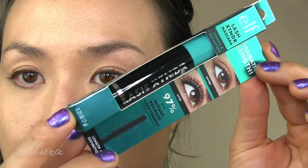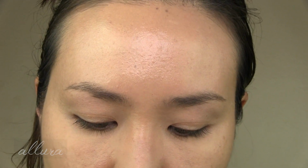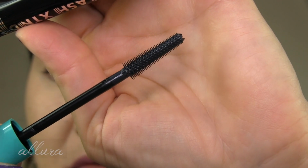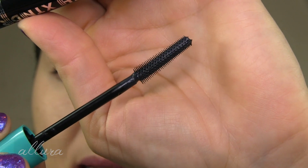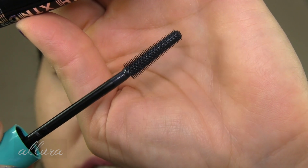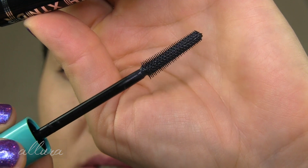So this is what the original packaging looks like. I love this foiled teal type of color. You get 0.25 ounces or 7 grams of product, and just remember the shade that we are going to be applying and testing out is soft black. There's your brush. It's a thin, narrow brush, slightly pointed at the end, but not by much, and you've got more sparsely spaced, small, spiky rubber bristles.